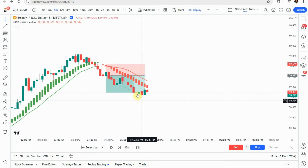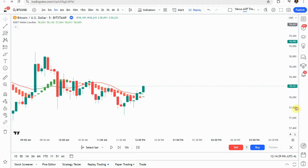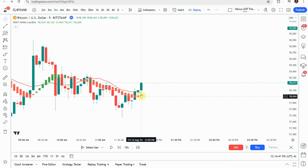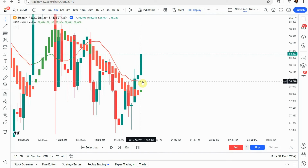And you can see that we stair step our way down, getting us to our take profit relatively quickly. And for a long trade, we're looking for when the HAMA Candles indicator gives us a green candle, like this one right here. Again, if I move this up, you can see the green candle right here. And the moving average is also green.